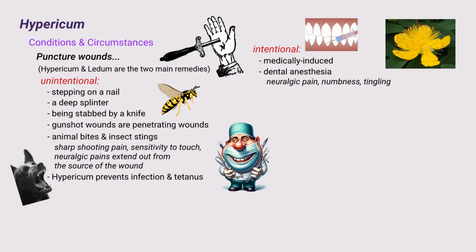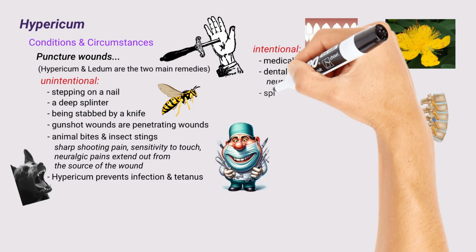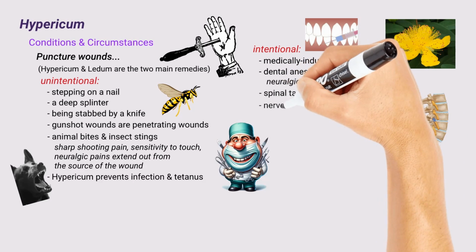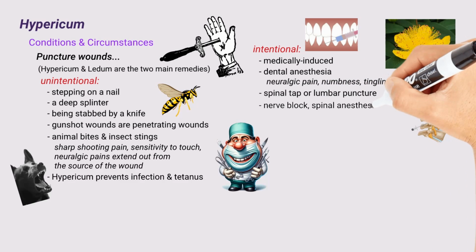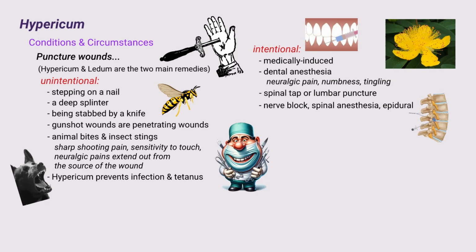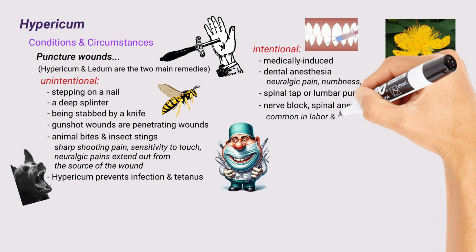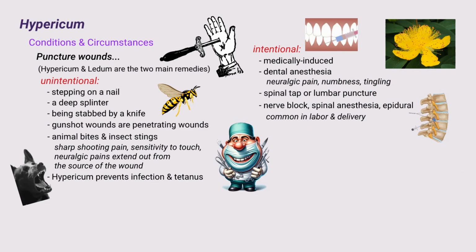Examples of similar and potentially more dangerous medically administered puncture wounds include diagnostic spinal taps, also known as lumbar punctures, in addition to nerve blocks, spinal anesthesia, and epidurals, which constitute the method of pain relief commonly administered during labor and delivery. Again, in such cases, a puncture wound produced by a sharp needle can inadvertently injure spinal nerves or even the spinal cord itself.